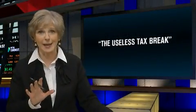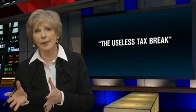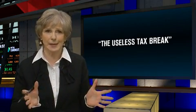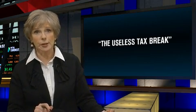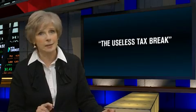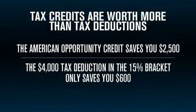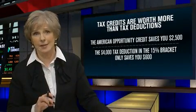Finally, for the useless tax break, there is a tax deduction for tuition and fees. It's either $4,000 or $2,000 depending on your income. Now, at first look, a $4,000 write-off might sound great, but tax deductions are not worth nearly as much as tax credits. A credit reduces your taxes dollar for dollar. The American Opportunity Credit saves you $2,500 right off the top. Deductions simply reduce your taxable income. A $4,000 deduction in the 15% bracket would save you just $600 in tax.